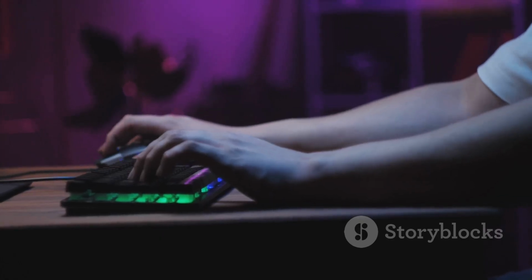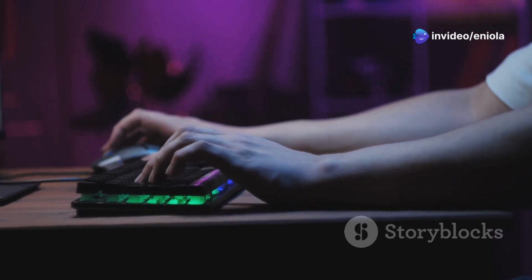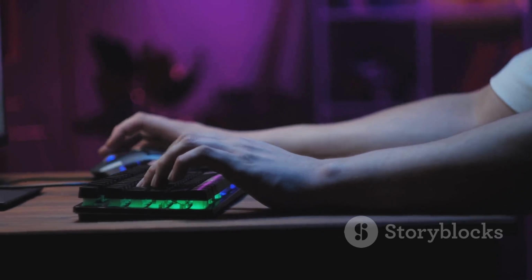In conclusion, investing in a good keyboard and mouse is crucial for any serious gamer. These peripherals are more than just tools, they're an extension of your skills and can significantly impact your performance. So, take the time to research and choose the right ones for you.